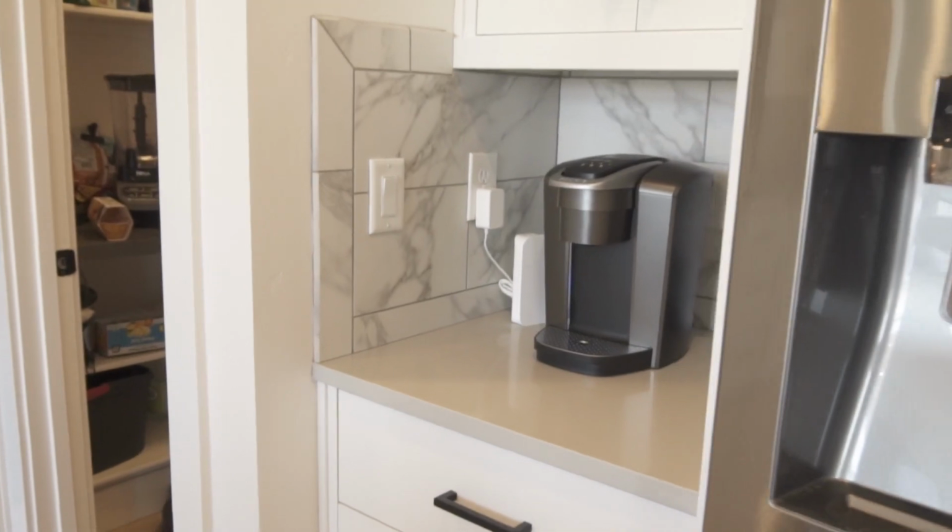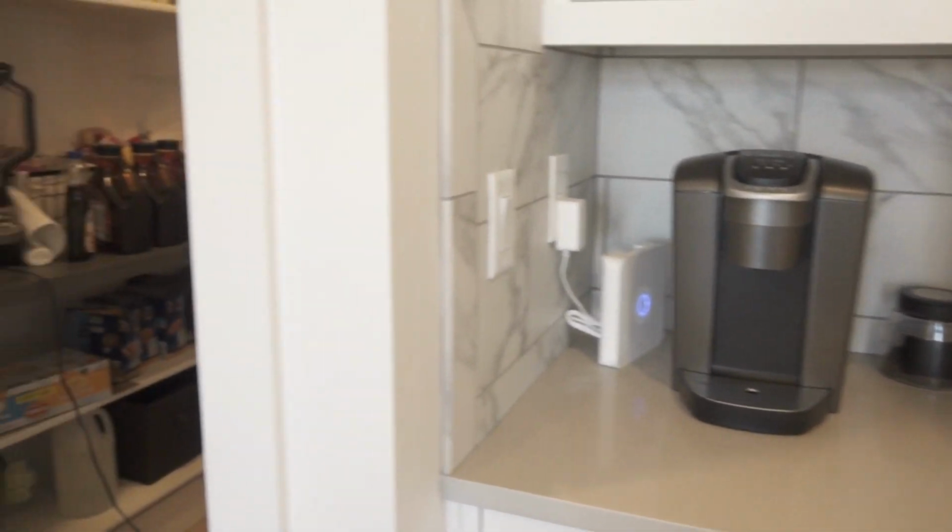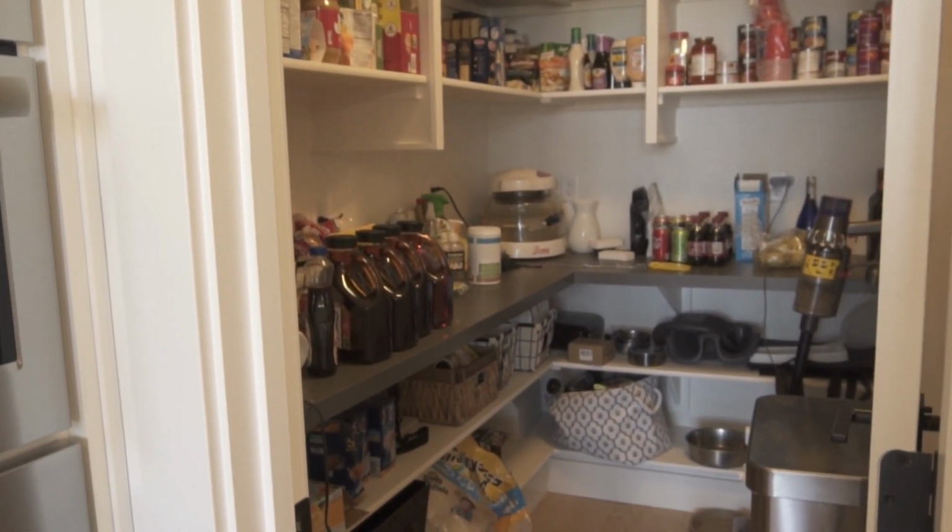So this is the kitchen. This is my little coffee bar that I designated. The pantry is an absolute disaster right now.